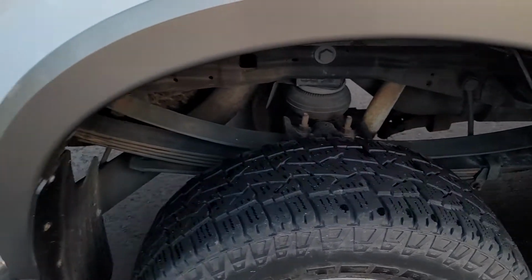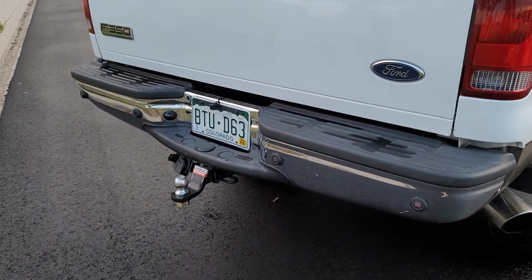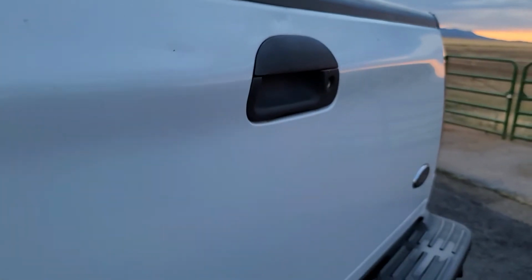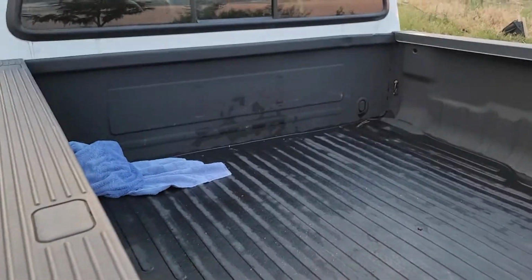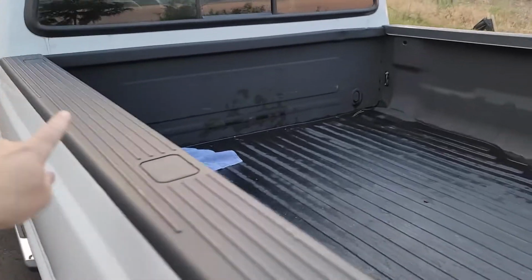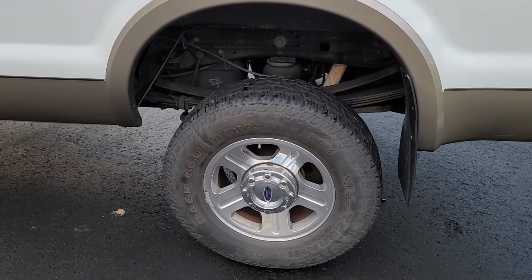Has Firestone airbags, a compressor, airbag switches are inside the dash. I will show you. Rear parking sensors. A few little dings in the tailgate, like there's one right here. It is wired and has hooks for a camper shell. Oh, I left my towel in there from cleaning it. There's an electrical plug in there, wired into the front of the bed for the camper, for like an RV. Which is why the airbags were added.